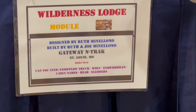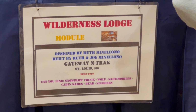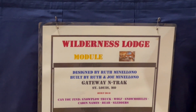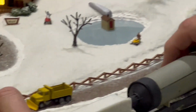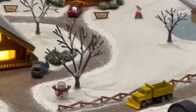That's a good one. He said this one down here though will stump us. So let's try it. Wolf, snowmobiles, and cabin names. Bear, Sledder. All right. Oh, okay, we got it. So I think I might have found the wolf. It's over there by the tree. The snow plow's right there, outside of the little village. Check.